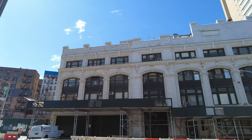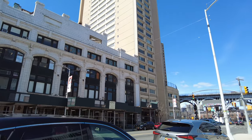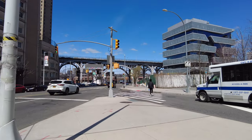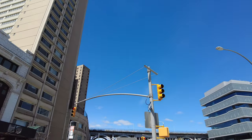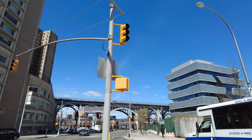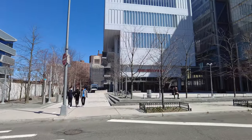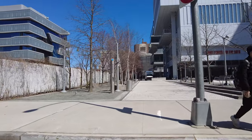This building was a former dairy, but part of the Manhattan Project took place there during World War II. This is a Columbia-owned apartment building, and well, I was going to say this is one of my favorite intersections in the city.